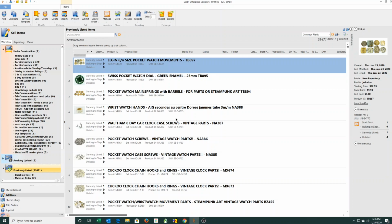Most of you know that I use 6-bit for my listing software, and this is where all the magic happens. I can't explain to you how much faster it is to list through 6-bit, but tonight I'm going to try to show you and help you understand how quick it is.